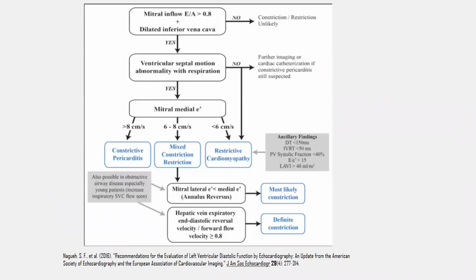I won't go into too much detail because this isn't an echo talk, but when differentiating between restrictive and constrictive cardiomyopathy, this is a nice figure from Mayo with an algorithm you can use to find echo findings that are more suggestive of restrictive versus constrictive. One of the most common things you'll see, and if anyone's sitting for the echo boards, it's commonly tested, will be looking at your E prime.